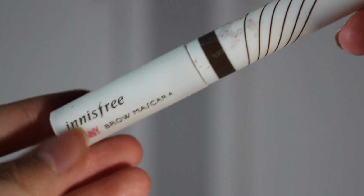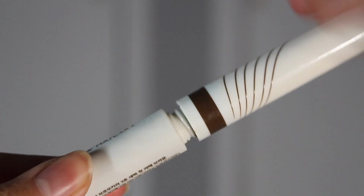Next is eyebrow pencils. So I tend to use Innisfree eyebrow stuff. Korea's pretty famous for the eyebrow stuff. This one's an eyebrow gel, and the thing is, I don't really use eyebrows too much, so I wouldn't say I know too much about it, but I really like their sticks.